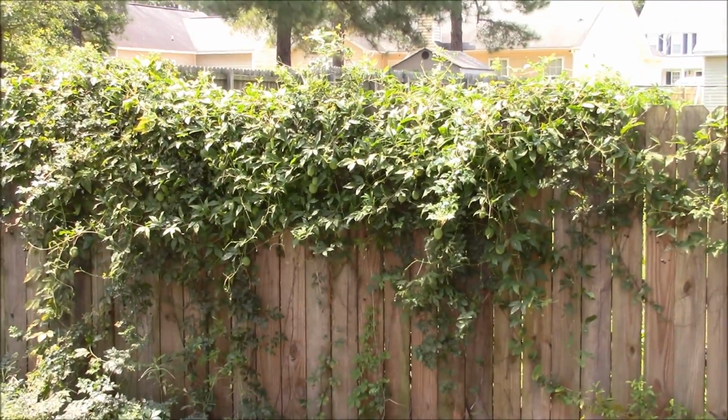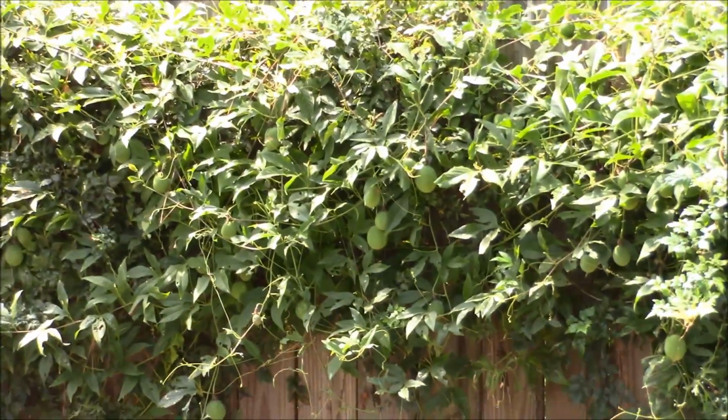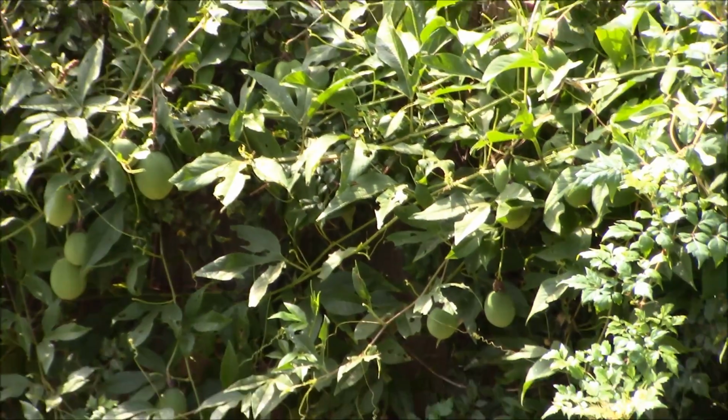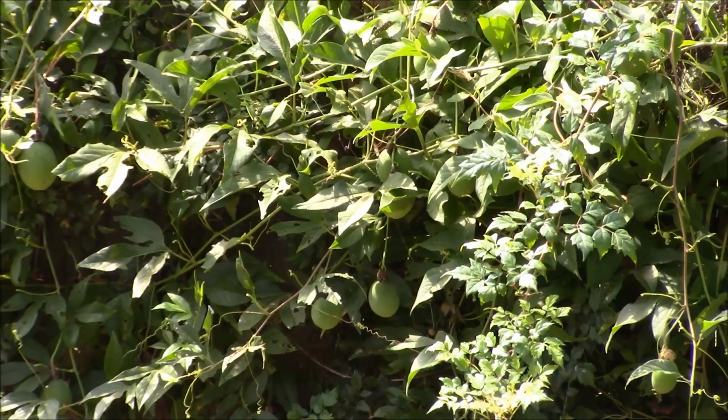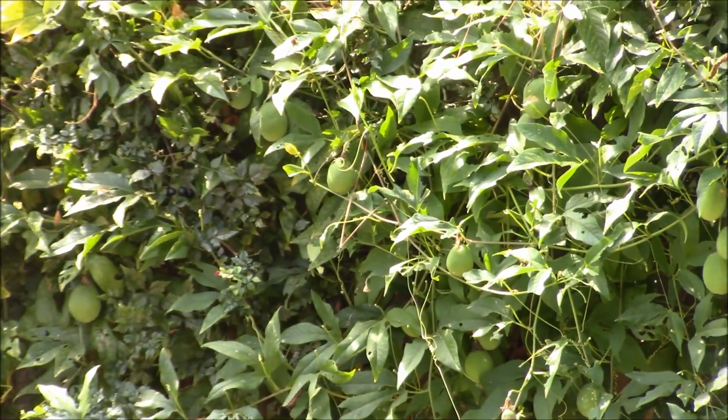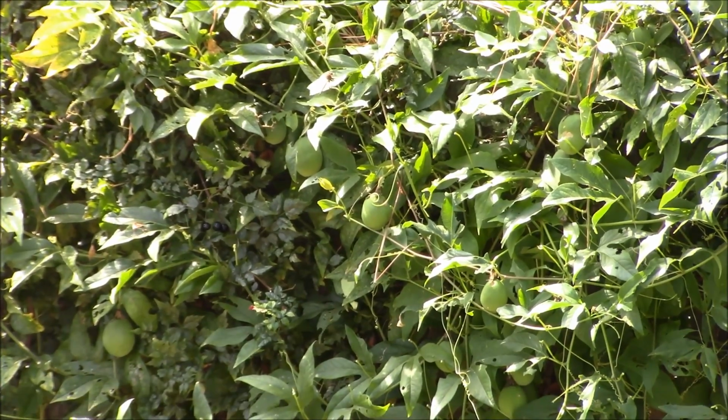I'm going to end by showing you some wild passion fruit that are growing on the other side of my fence. Now, I've talked to my neighbor. He's already given me the thumbs up to harvest all the passion fruit that's growing in our area, especially on his fence here, as you can see.